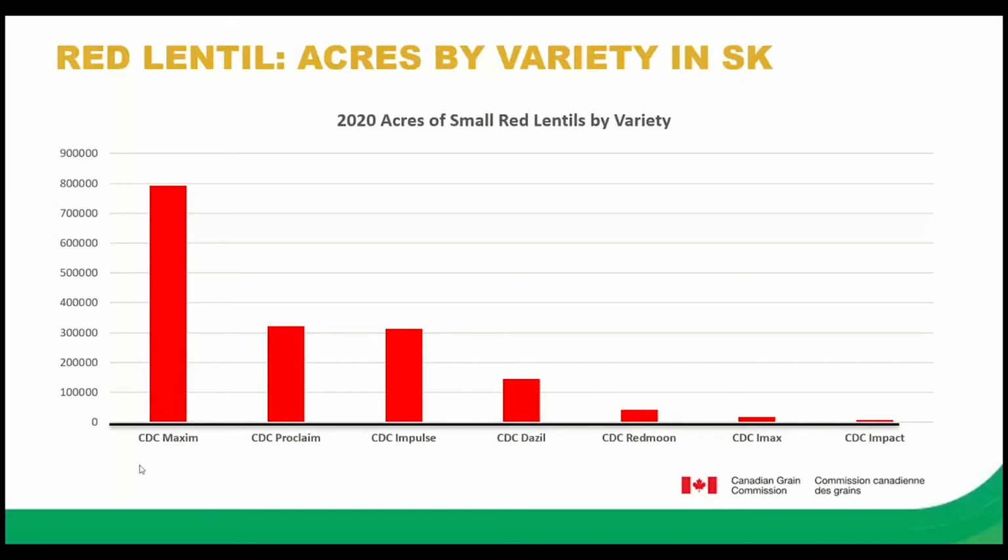Interest in CDC Red Moon is increasing slightly, as more growers seem to be willing to forego herbicide tolerance in favor of yield potential. CDC Red Moon is a really high yielding variety.